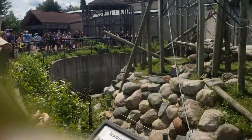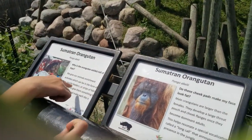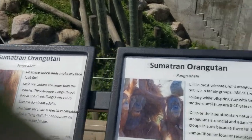We give our animals enrichment activities, which can be in the form of toys, puzzle feeders, or strips of fabric.